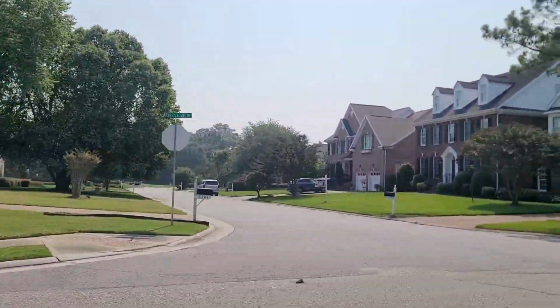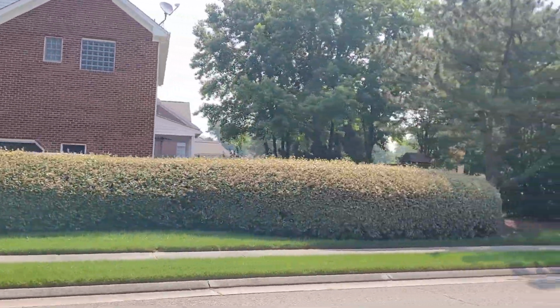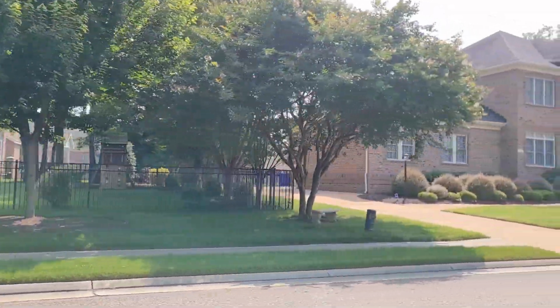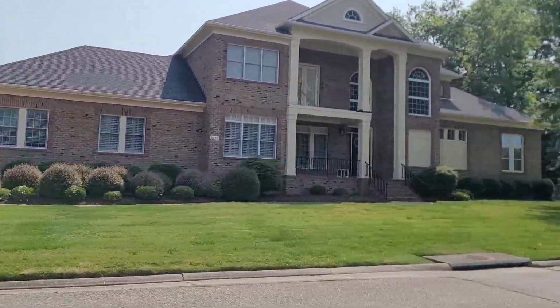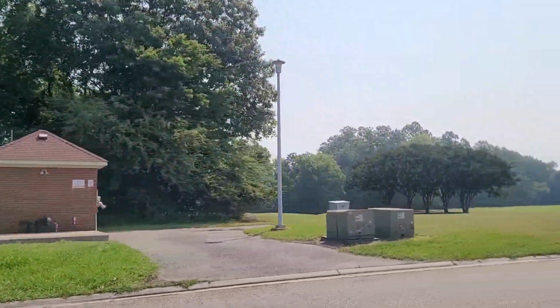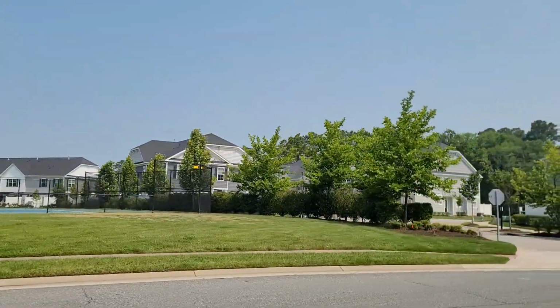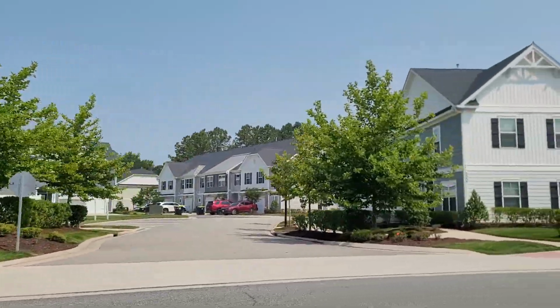But you are starting to see some of the different architectural styles, 2-car, 3-car garages, what you need there, fenced in yards. You're starting to see some of what the options are in the neighborhood. So if you're looking for a certain design style, you'll know kind of what it's like here. And that's going to bring us up to our first set of condos.